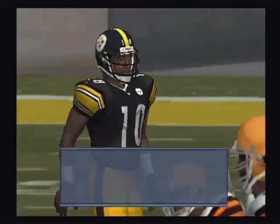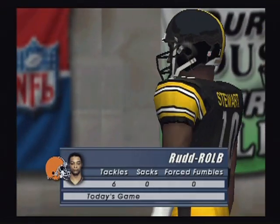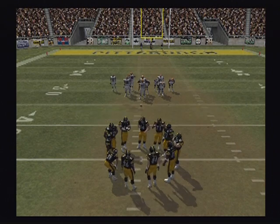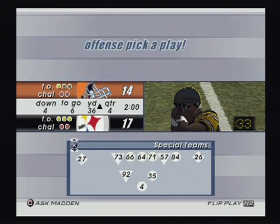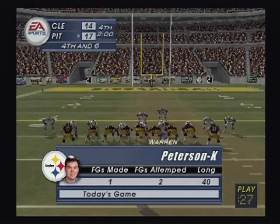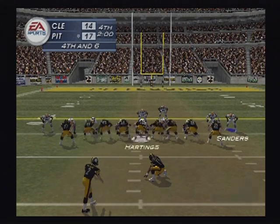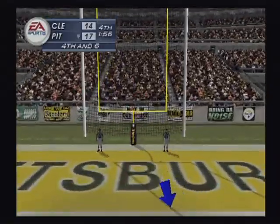Tackled at the 36-yard line. This is what football is. Nose to nose. Whoever's the toughest wins. 2 minutes to the final gun. Peterson leads the field goal team into the game for the attempt. He gets off the long field goal try.